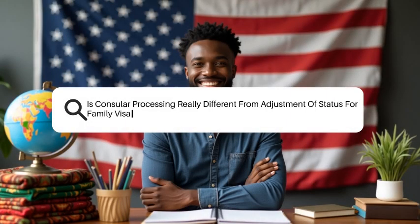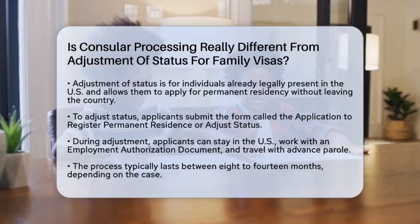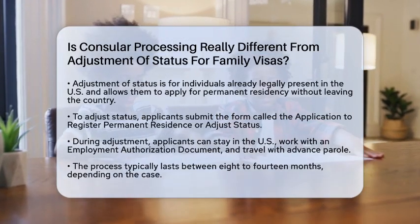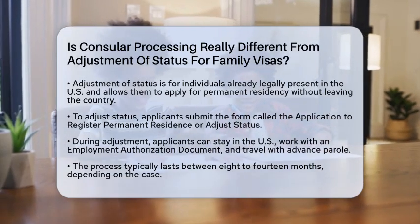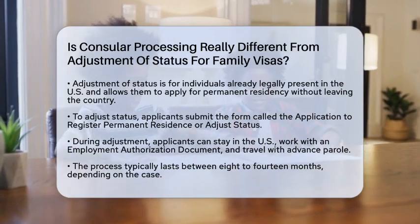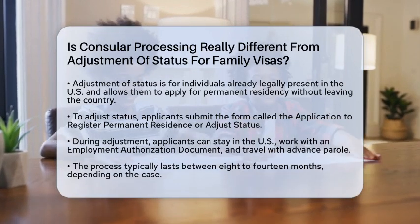Is consular processing really different from adjustment of status for family visas? Imagine you're trying to bring your family to the United States and wondering how the process works. You might hear about consular processing and adjustment of status, but what really sets them apart? Let's break it down so you can understand which route might be best for your family.